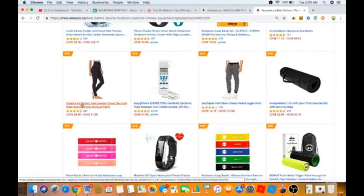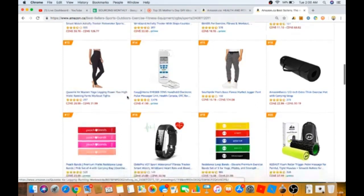What else we got here? We got yoga leggings, which are going to be popular. That's a great price point there. Something like that, you could source multiple sizes if you're interested in doing apparel. It's a matter of being able to create photos for your product, and that's a very important factor when creating a listing.